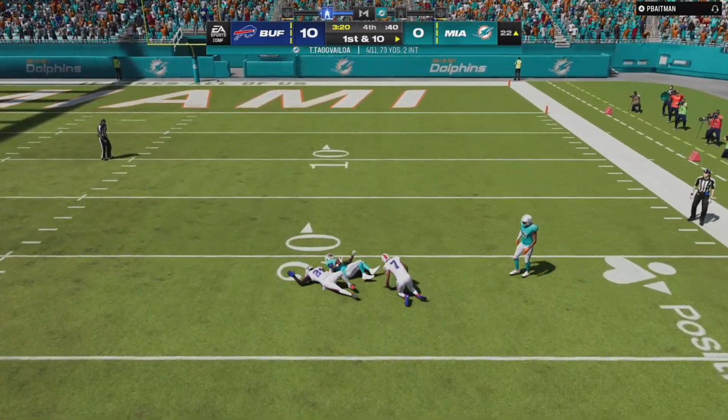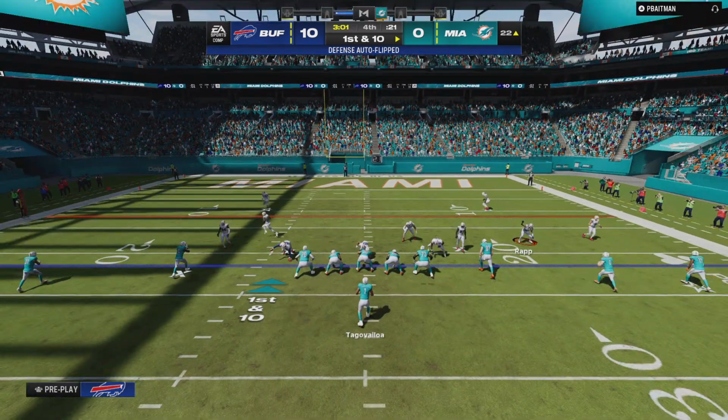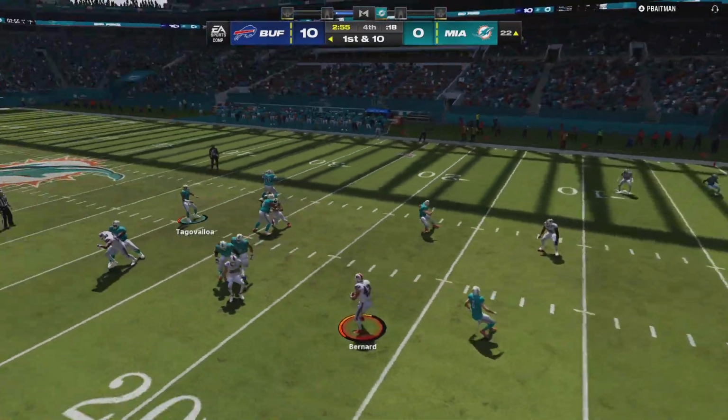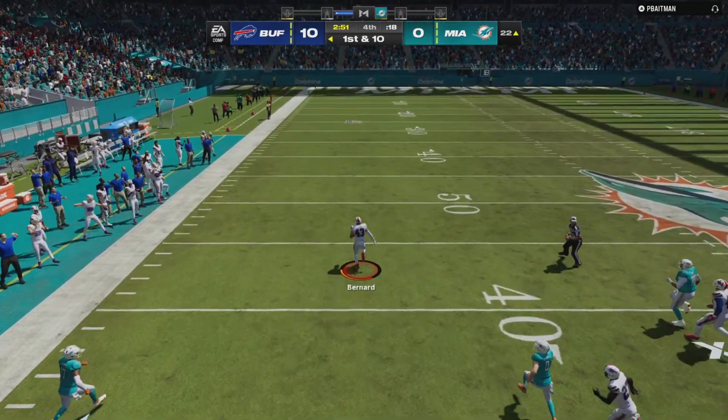That's caught at the 25. It's a big play there for Miami. 41 yards. The Tua's going to change things up. On first down, Tagovailoa. And this is intercepted, and that should do it. Pick made by Terrell Bernard.